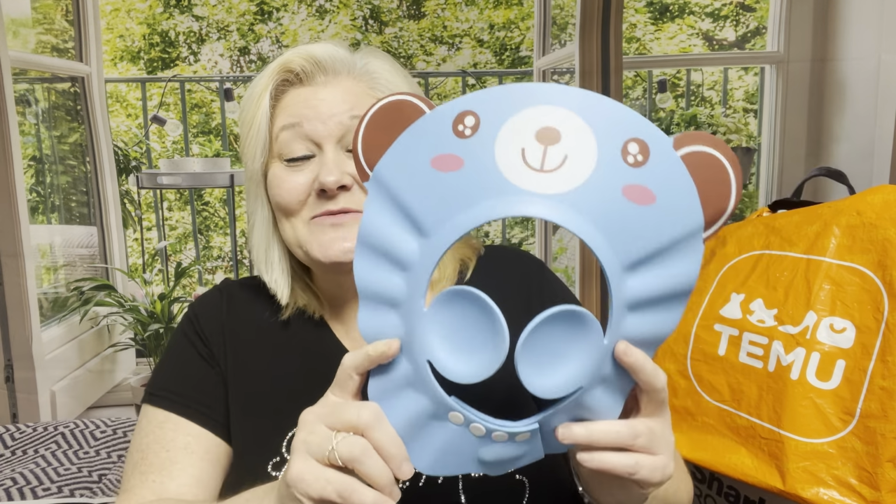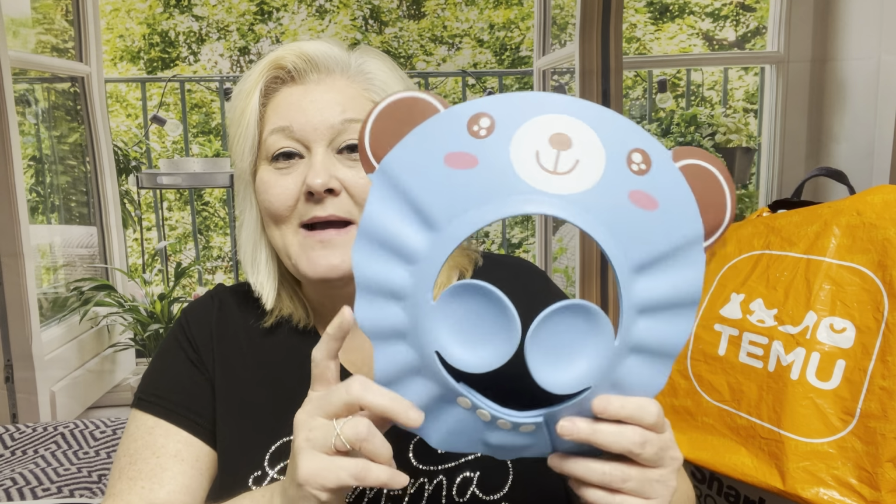So I jumped back on another order and I got this one. And this one was a little bit more pricey. It was a whole $1.79. And I love it. I actually like this one better than the plain blue one. And my grandson loves it.